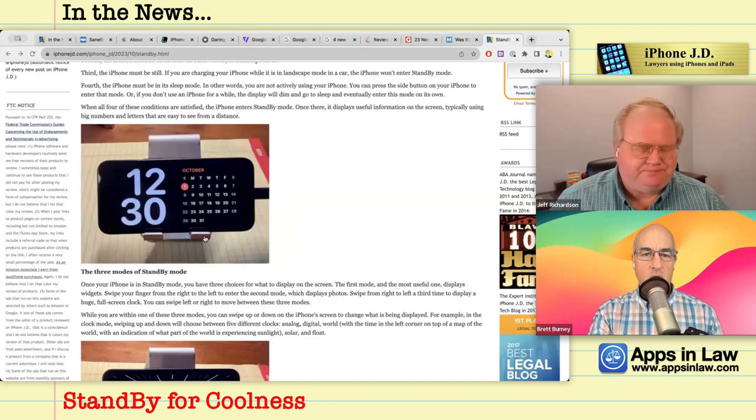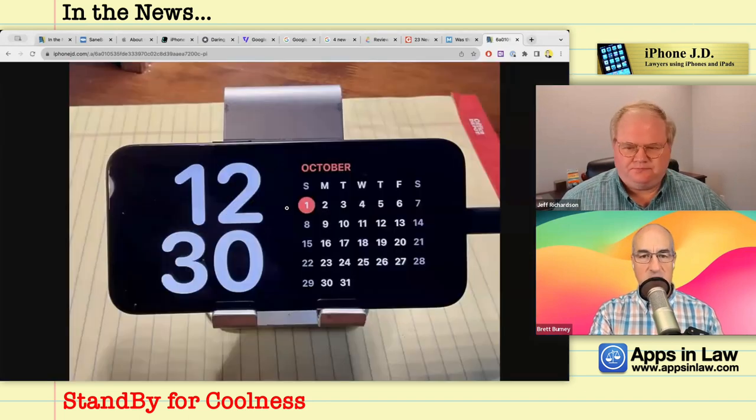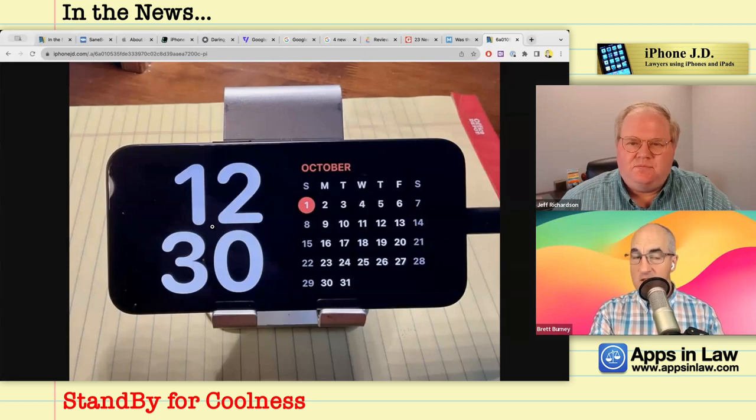Okay, last question here, because I saw this and I was playing around with it, thank you to your directions. How did you get this digital clock on this side? I am guessing you mentioned widgets.